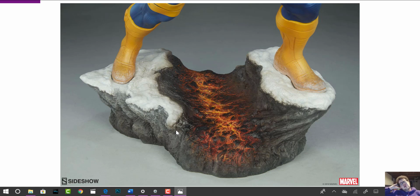Anyone who knows anything about the X-Men statue line from Sideshow knows that a lot of them have the same kind of base type. Anyone that doesn't know what the Danger Room is, it's basically the X-Men's training facility. It's like a simulator where they can create enemies and stuff like that.